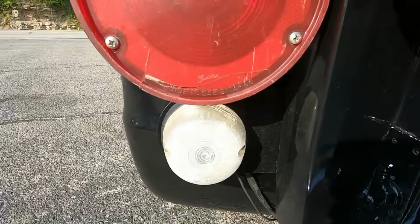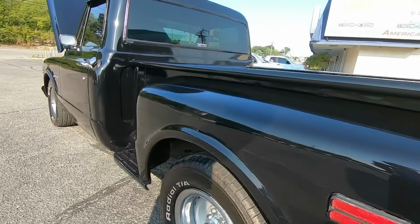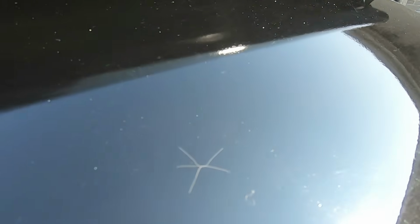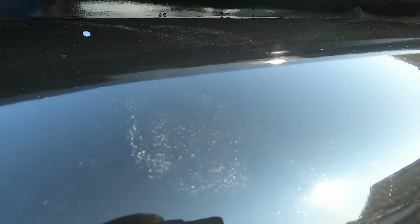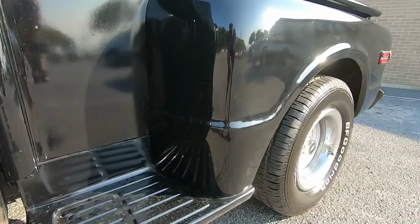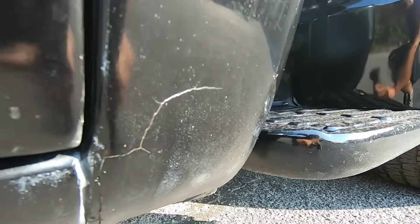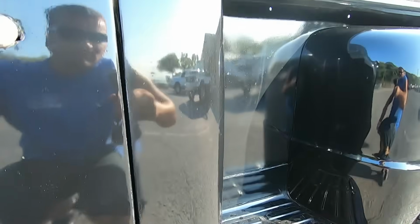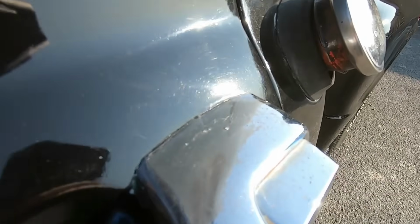This side of the bumper's got some light scratches on top. Little crack right there on the side of the bed. Imperfections in the paint. Light scratch right here as well. Got some cracking popping up by the door. You can see where it used to be red. Door handles got some pitting popping up on the chrome.